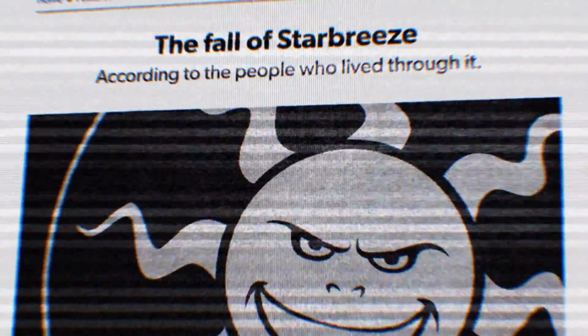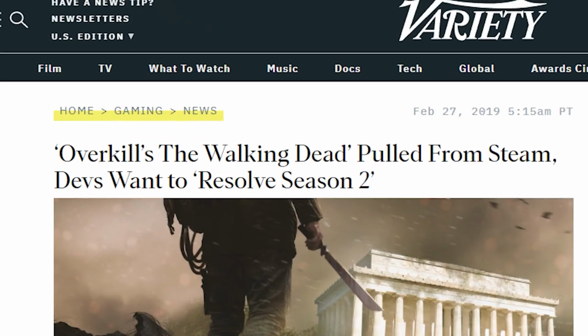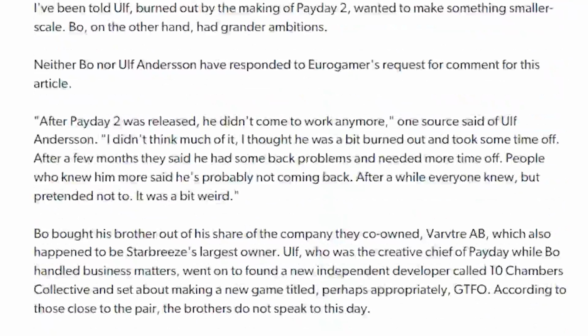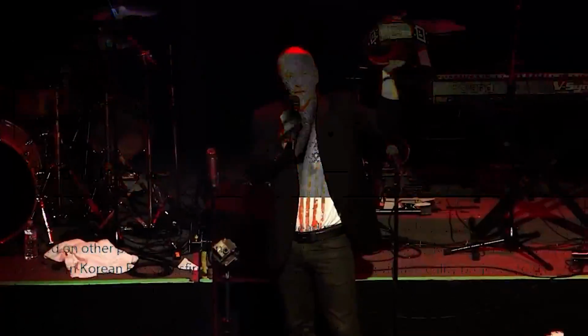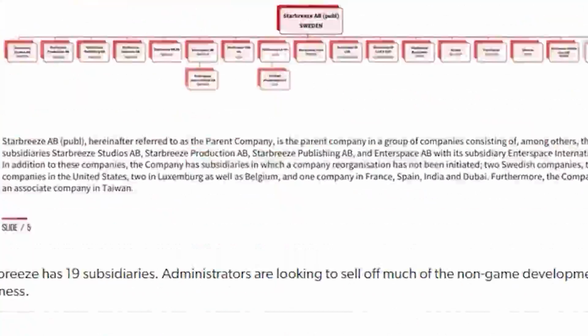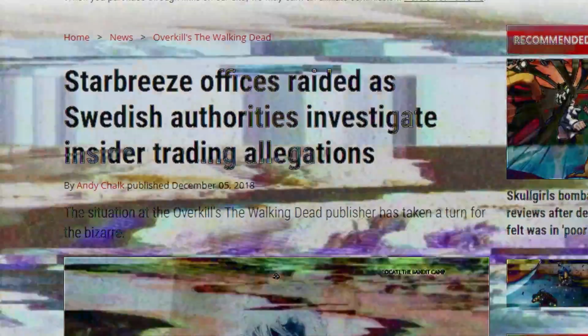Their Walking Dead title they've been working on completely flopped. After delays, an engine swap, and after pushing the entire company to work 100-hour weeks for a year, the CEO was fired, Starbreeze stock plummeted, and the company filed for reconstruction. It was bad. And to show you how bad it was, the office was even raided by Swedish authorities for possible insider trading.